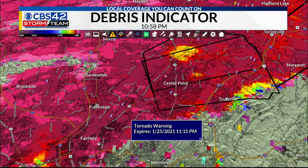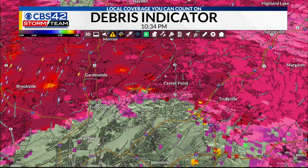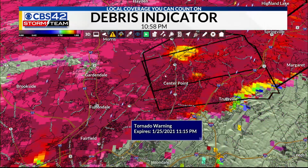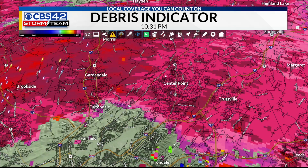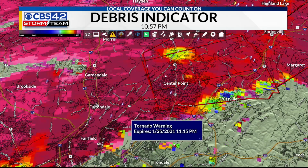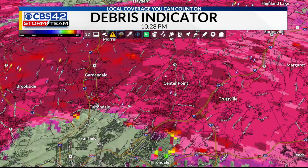And I know we have some significant damage reports coming in. We've got a report of significant damage on Walker's Chapel Road, the Walker's Chapel Road exit on I-65. Power lines reported down there as well. And as I understand, we have the mayor of Center Point on the phone to potentially talk to us about some damage that's happening there. So, Mr.